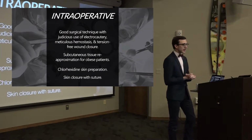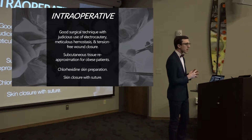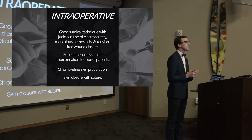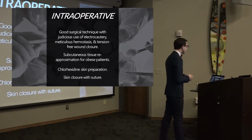During surgery, I think that all of us certainly do our best to use good surgical technique with judicious use of electric cautery, meticulous hemostasis, and tension-free wound closure. There's great adherence to the recommendation that obese patients should have the subcutaneous tissue closed in layers. Chlorhexidine has become the standard for skin prep. And I can't tell you the last time I closed a Pfannenstiel with staples, so there's good uptake with that.